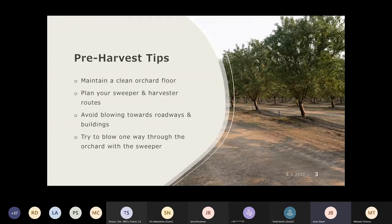And that all starts with before harvest, with a clean orchard floor, floating it out, burning down the weeds, mowing down, getting that floor as clean as we can prior to harvest to reduce the amount of foreign matter if possible into the windrows. And then it comes down to just planning the routes of your sweeper, of your harvester, as much as possible. Avoid blowing in towards buildings, avoid blowing towards the roadways, housing, schools, what have you.